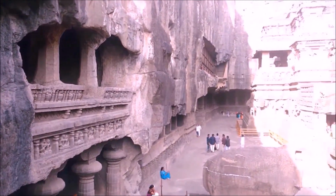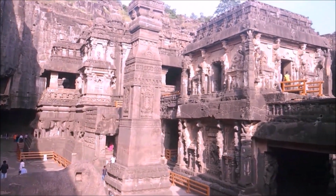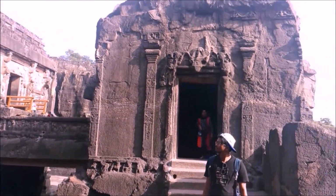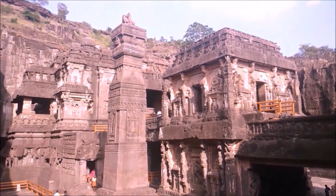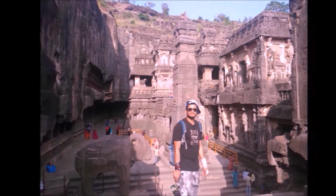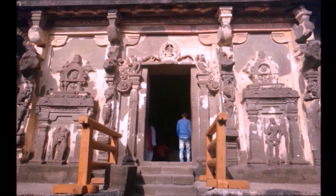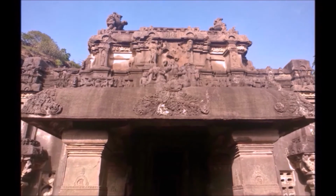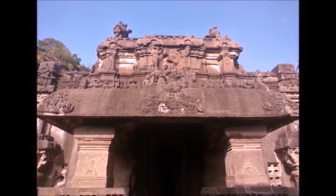The temple is richly carved out with gigantic images of deities, amorous couples, and friezes of epics, and later there was evidence of renewed plaster and paintings during the 9th to 11th centuries.